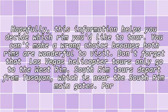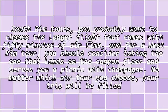To conclude, hopefully, this information helps you decide which rim you'd like to tour. You can't make a wrong choice, because both rims are wonderful to visit. Don't forget that Las Vegas helicopter tours only go to the West Rim. South Rim tours depart from Tucson, which is near the South Rim main gates. For South Rim tours, you probably want to choose the longer flight that comes with 50 minutes of airtime, and for a West Rim tour, you should consider taking the one that lands on the canyon floor and serves you a picnic with champagne. No matter which air tour you choose, your trip will be filled with scenic beauty and exciting thrills.